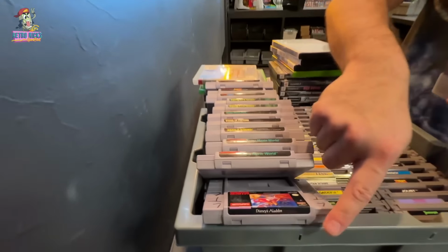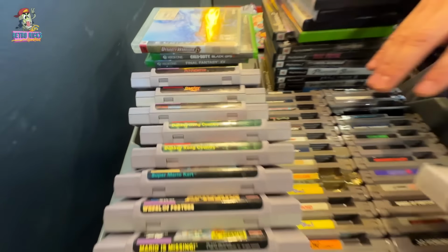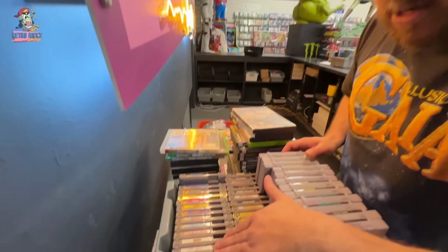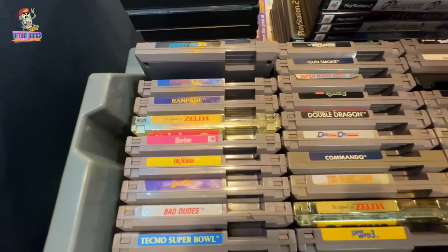Got that. And then just the good stuff. Mario's Missing, Donkey Kong Country, Super Mario Kart. Will specifically told me not to mess any of these up because he said that they're in order. So we're not going to mess those up. Contra, Life Force, Battletoads, freaking Barbies in there, Zelda, so many Mario 3s.